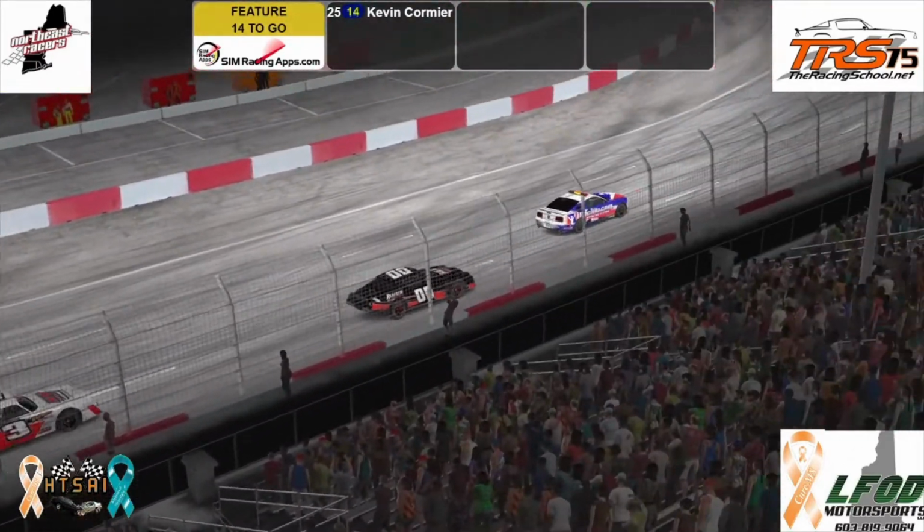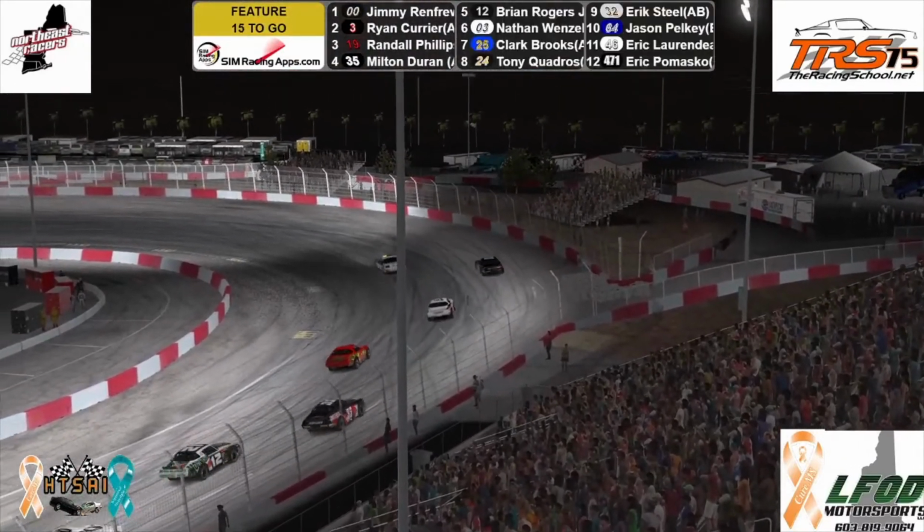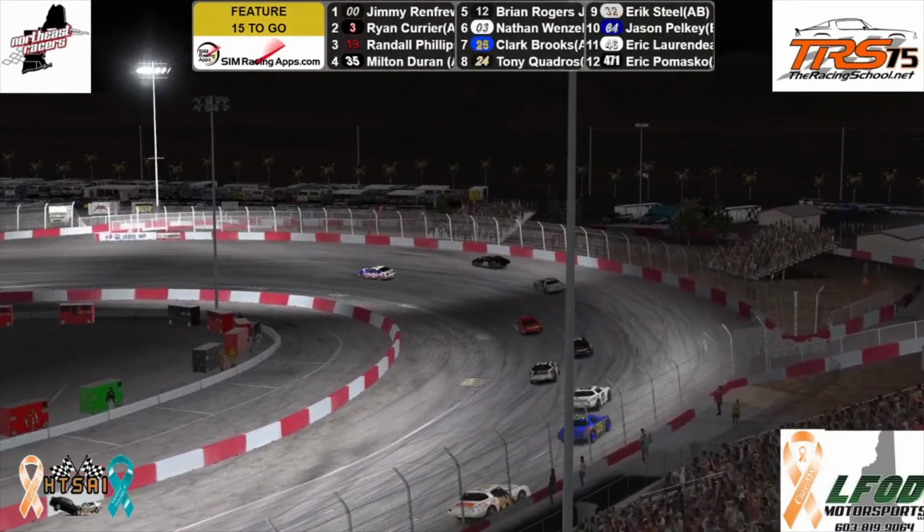60 laps into a race at the Bullring. That's a fairly impressive feat. Even with the cautions, they managed to keep this many cars on the lead lap.